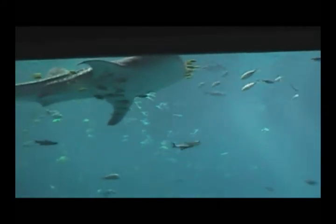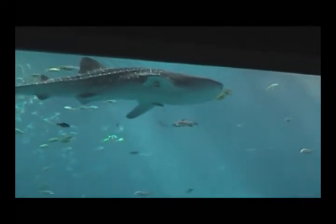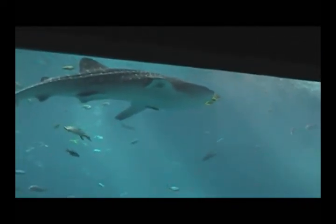No, the real answer is that those are called golden trevally. Golden trevally are very small fish and they have a lot of predators. And if you're a small fish with a lot of predators, the safest place for you to hang out is very close to a big fish that won't eat you. There you go. This is Norton right here. As you can see, he's much bigger than the female who came by.